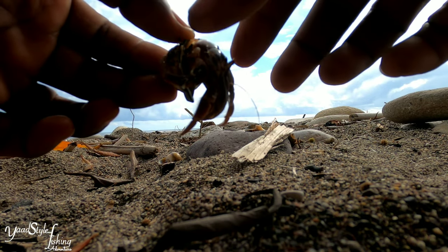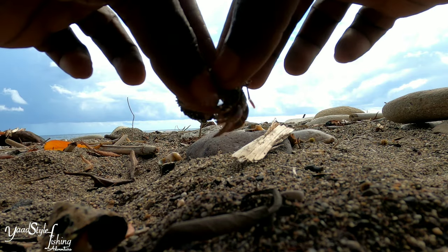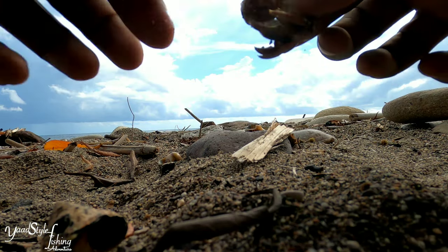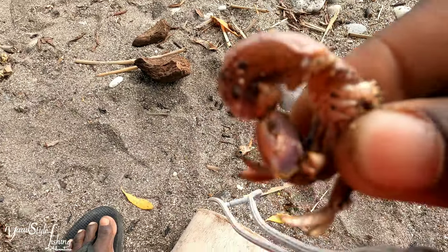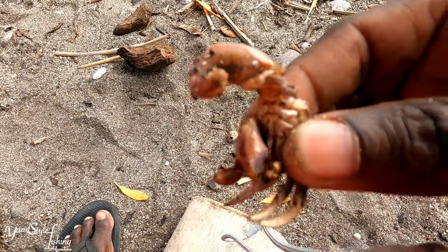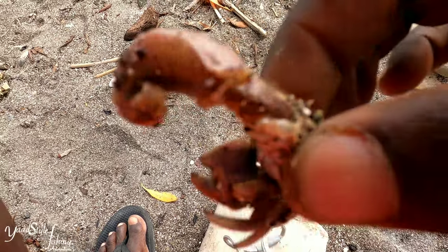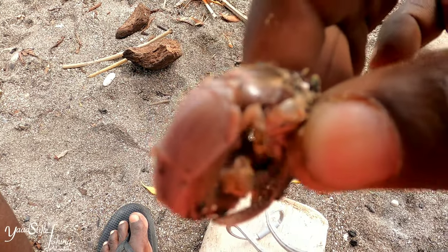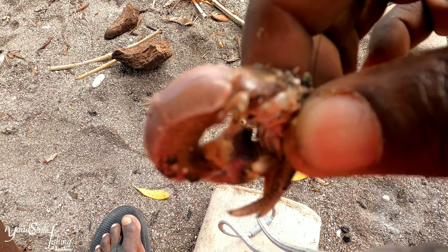Alright, the part we want to use now is on the inside. So see him drop out there, out of the shell. This is the part we want to use, right? See it, yeah? Yeah man. So them use the shell to protect the part here. And the part there, the fish them love. So that's the part we are going to use.